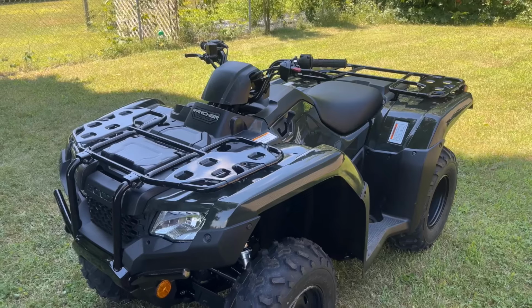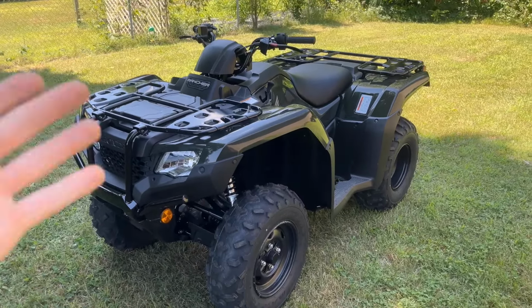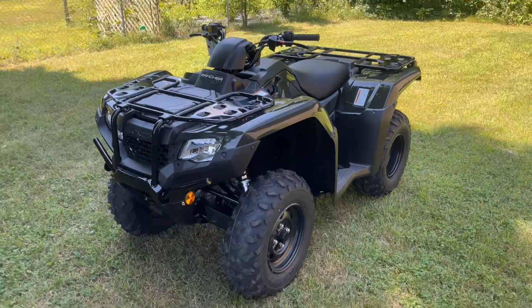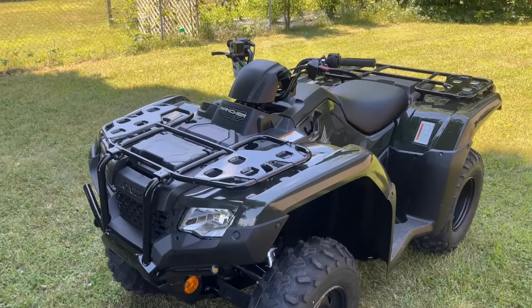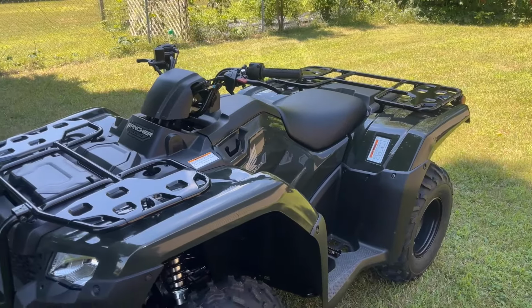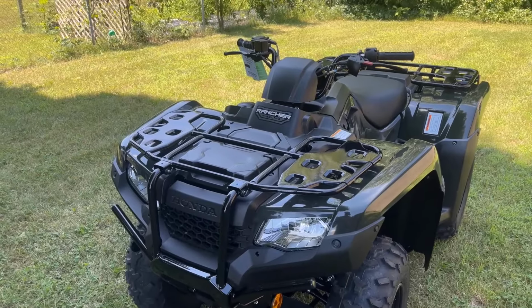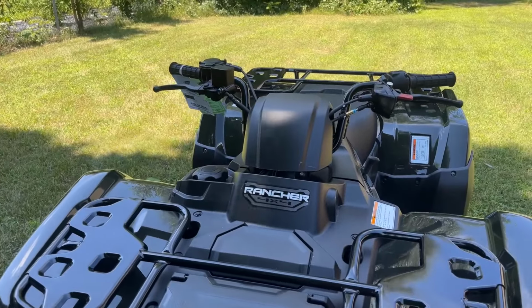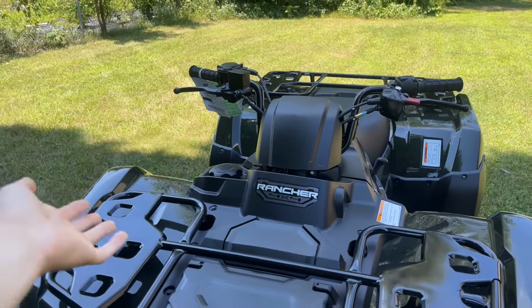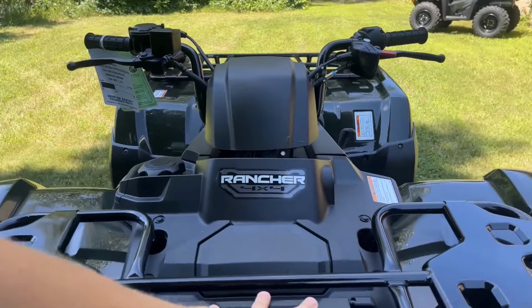Kind of looks like they're trying to pull off a more sporty performance look, which is kind of odd. I feel like it's going to be a love-hate with the new camo. Some people are going to love it, some people aren't going to like it because it looks less like a real camo trying to blend in, and more like something that's trying to look sporty. Now, the layout of both of these units is basically the same, so I'm going to show you around the Rancher, and when we get to the Foreman, I'll explain the differences once we're in front of it, so we don't cover the same thing.